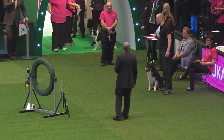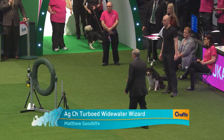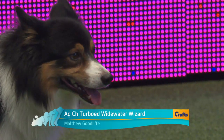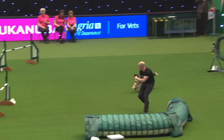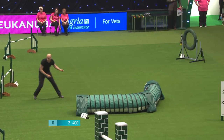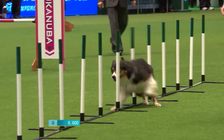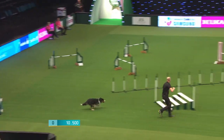Well, here's Matthew Goodliff with Quincy, a border collie. Matthew from Long Buckby in Northamptonshire. Quincy, 7 years old. He says that Quincy is just an amazing dog who gives him everything. So let's see how well he can go in this opening attempt in the British Open large category. And he's moving well, went well through the weave.